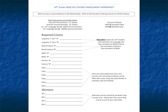Under the Requested Courses heading on this worksheet, you will see Language Arts, World History, Math, and Science written twice. This is so you remember to write both semesters of the year-long course when you are enrolling. For sophomores, required courses are 2 semesters of Language Arts, 2 semesters of World History, 2 semesters of Science, and 2 semesters of Math. Once you have picked those courses, the remaining 6 blanks can be filled with a year-long class, which would cover 2 blanks, or a semester course, which is 1 blank.